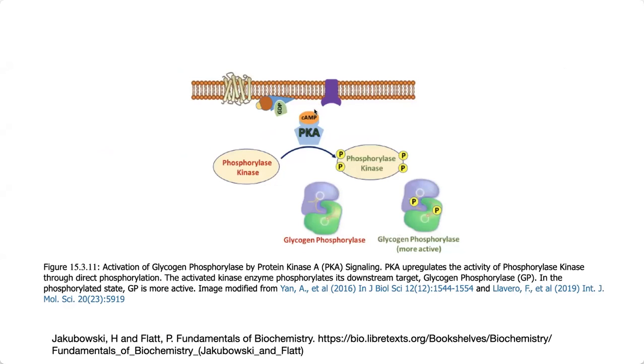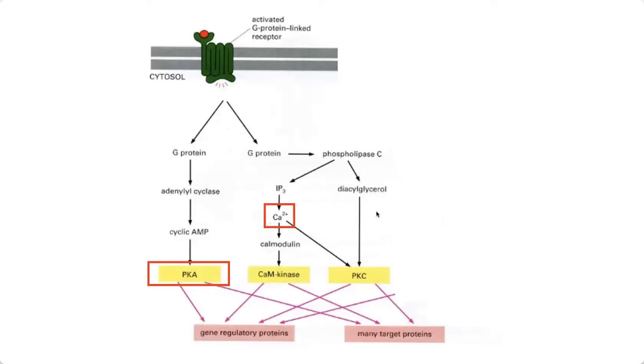We have our G protein coupled receptor, which, through its receptor process, is going to stimulate adenylyl cyclase. Adenylyl cyclase is going to convert ATP to our second messenger, cyclic AMP. cAMP is then going to bind to PKA and activate it. PKA is then going to phosphorylate our phosphorylase kinase. Our phosphorylase kinase is then going to phosphorylate and activate our glycogen phosphorylase, or what we commonly refer to as just phosphorylase. So in this way, we're able to have this cascade.